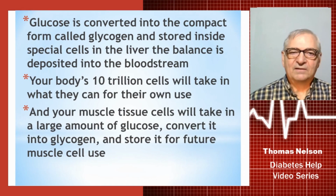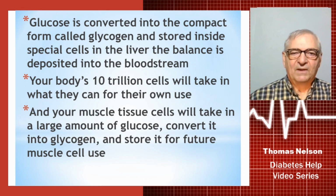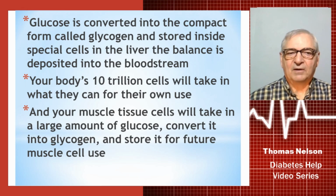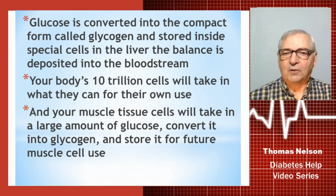So glucose then is converted into the compact form called glycogen in the storage tanks, the liver and the skeletal muscles. So it's stored inside special cells in the liver, and the balance would be put into the bloodstream so that it can travel to the muscle cells, where again it would be picked up. Your body's 10 trillion cells are going to take in all that they can convert to glycogen and all the glycogen that they can store in their warehouse until they can in fact store no more.